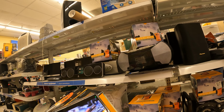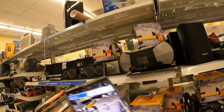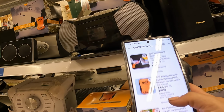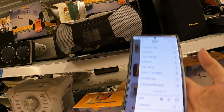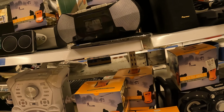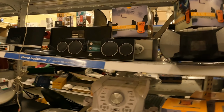But let's see what it is that they want $17 for, or $16. Scan the barcode, and it's worth 20 bucks. That's the available. Look at the sold. Only 7 sold, and again, 25 bucks. So very sad to leave those behind. If there were only a couple bucks, I'd obviously grab them, but not for that much.